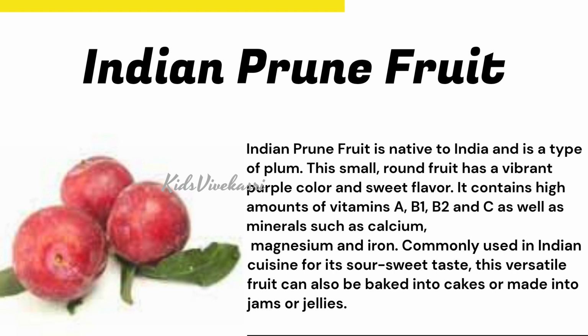It contains high amounts of vitamins A, B1, B2 and C as well as minerals such as calcium, magnesium and iron. Commonly used in Indian cuisine for its sour-sweet taste, this versatile fruit can also be baked into cakes or made into jams or jellies.